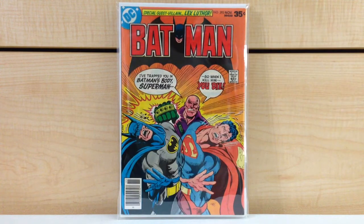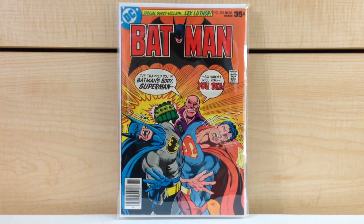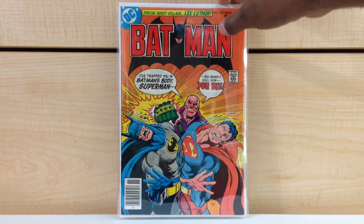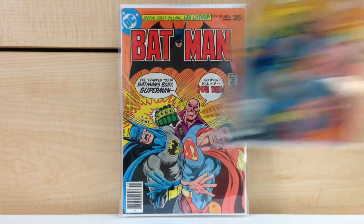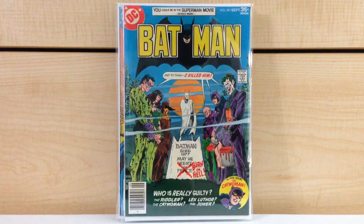And this book here is around a $30 book. I've seen it go for as high as 60. I think the lowest I've seen it go for is 20. So I would definitely be on the lookout for Batman 293. I'm not sure why the increase. If anybody could fill me in on Batman 293, that would be greatly appreciated. But I'm really happy to have found it, and I found 2 copies. Yay!